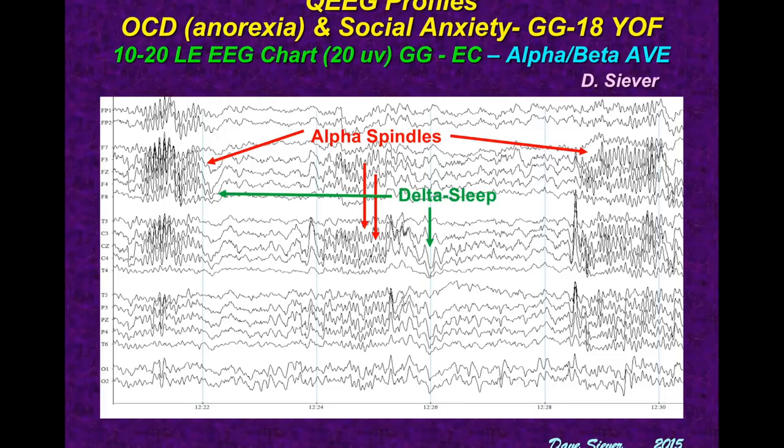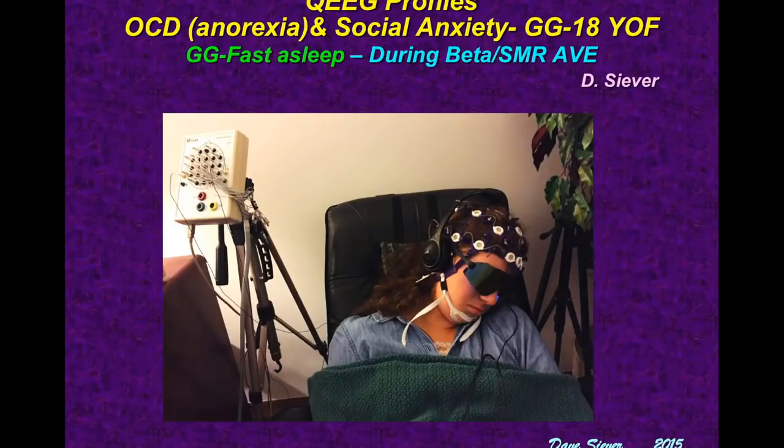And this happens most of the time when we put people on entrainment. They fall asleep, but we fire up the thalamocortical loop at the same time, so their brain kind of bounces back and forth between large delta sleep-related waves and alpha. Here she is in the chair, fast asleep.